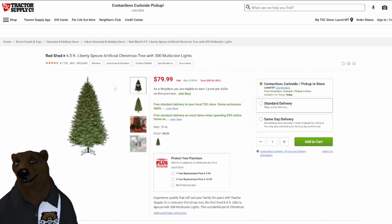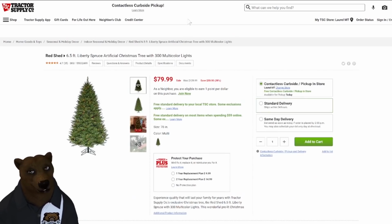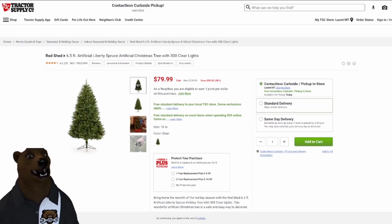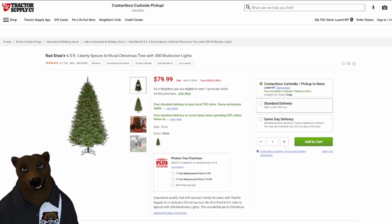All right, Christmas trees. Let's talk Christmas trees. First of all, pre-lit Christmas trees are the way to go. Here's what I got to ask you. We got $79 on the 6.5 foot Liberty Spruce artificial Christmas tree, 300 multicolor lights, or the same thing with clear lights. Are you in Camp Clear Light or Camp Multi-Light? I got to tell you, it's got to be multi-lights for me.